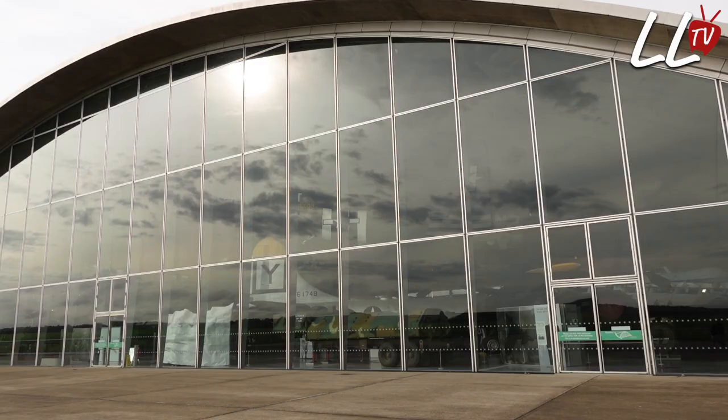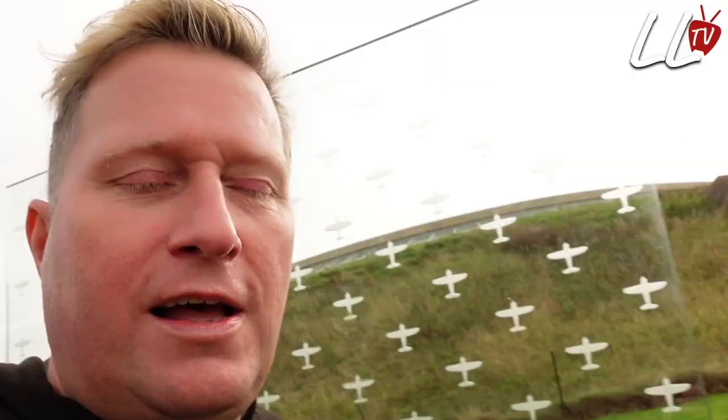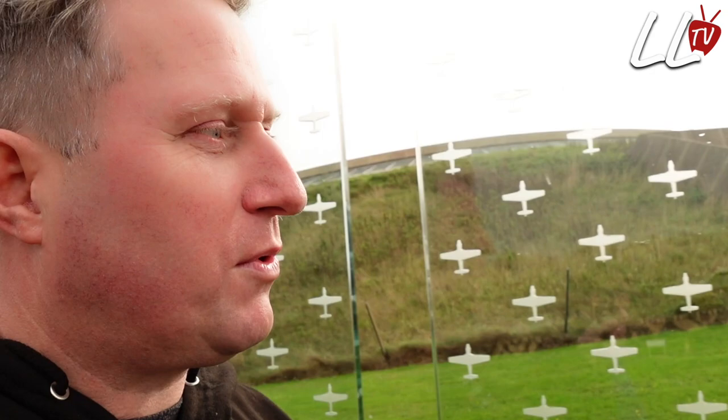The American Air Museum in Duxford is a story of two nations united through war, loss, love and duty. I do like this frosted glass here with these aircraft on it. I think one of those would look nice in my garden with a windbreak. Have we got room in the car, Joe? We do.